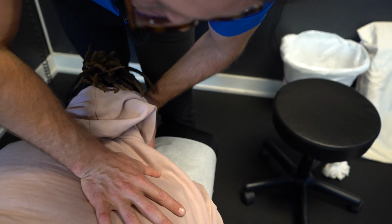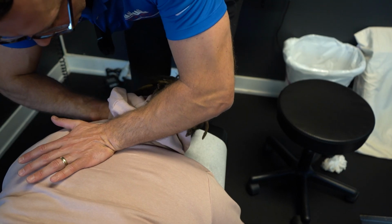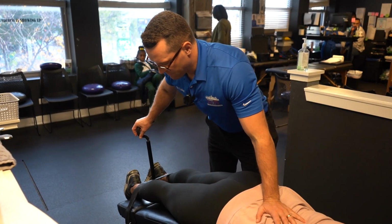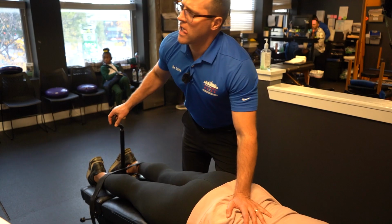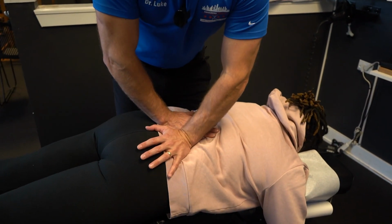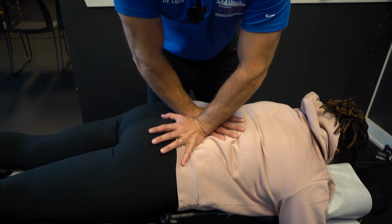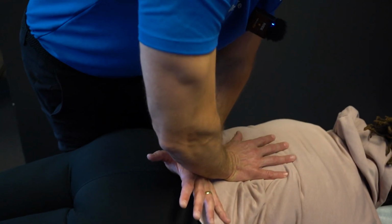Relax and rotate. There we go, D. Relax and rotate. Good. All right, we're getting some good movement in those upper thoracics. And create separation in the joint. So we're going to again use the table. We're going to drive right into the low back. Setting the tension just right for D. There we go. Good.